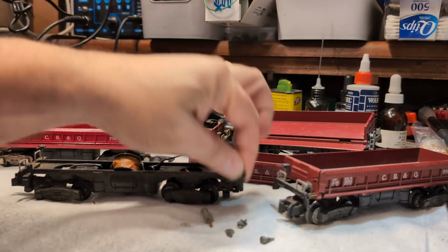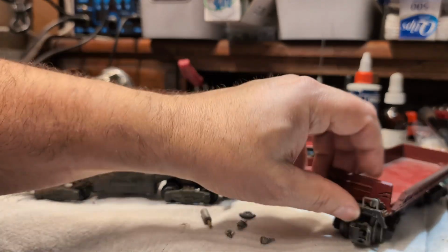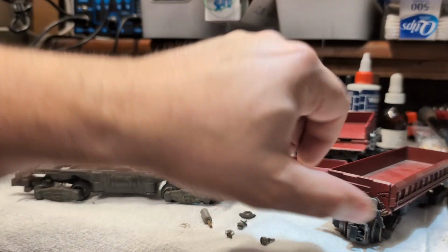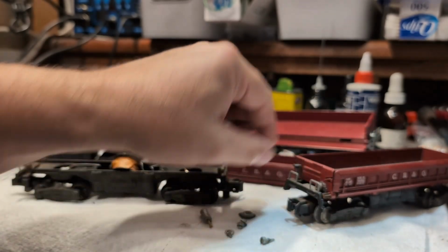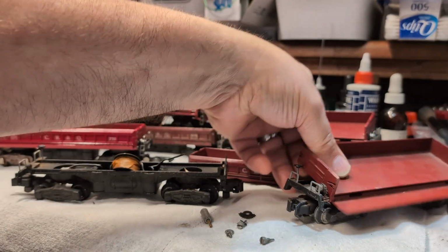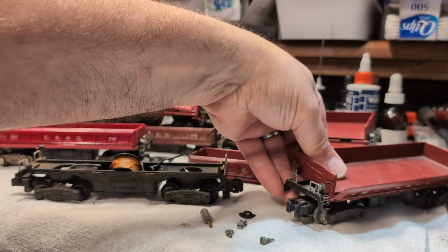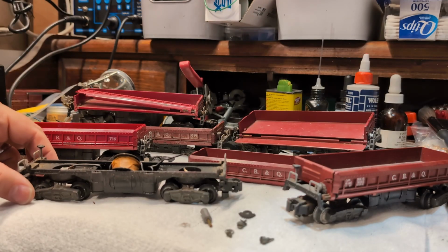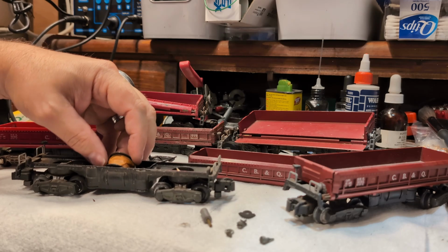Oh, and I forgot about this gear. This gear here is on the side. It's just on one side that you have that gear, and that's what follows these teeth, and that's what causes the side to open or close. I don't know how well you can see that gear moving up and down, but kind of a cool operation that they've got going on here.